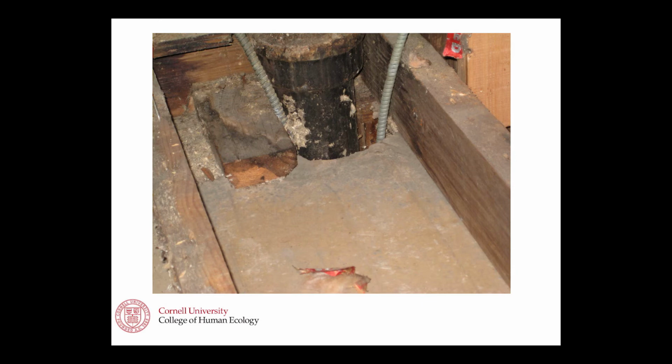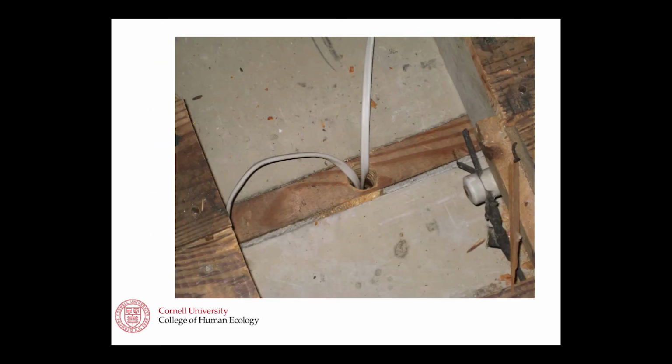This is from my colleague's house, Mark Pierce in Ithaca. He bought an old house, and there's the plumbing drain waste vent stack with 2 armored cables. Look how big that opening is there. Look how big that hole is there.